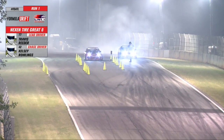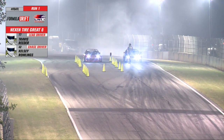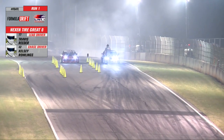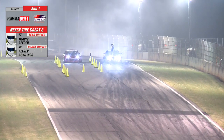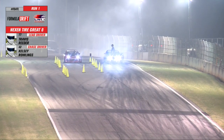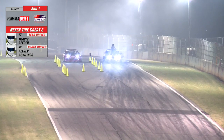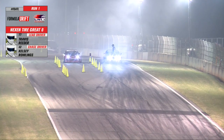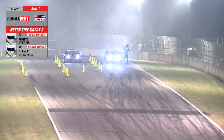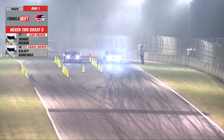All right, so here we go. Reeder will lead. Kelsey Rawlings will give chase for our first battle in the Nexen Tire Grade 8. Again, Nexen Tire and Achilles Tire, providers exclusively for the Pro 2, the Link Engine Management Pro 2 Championship.